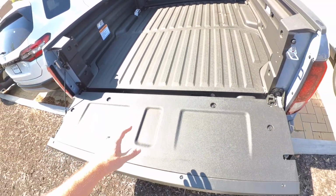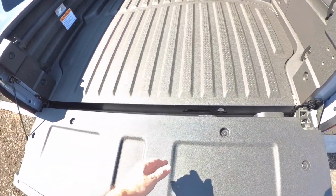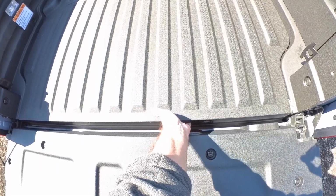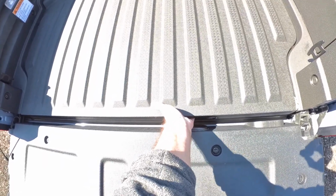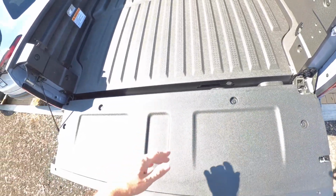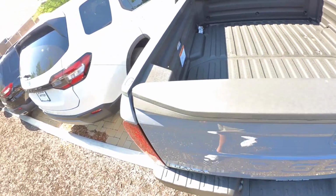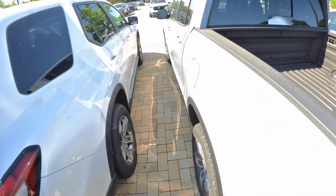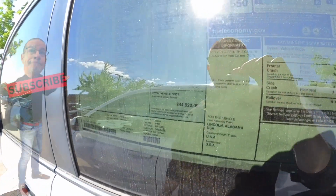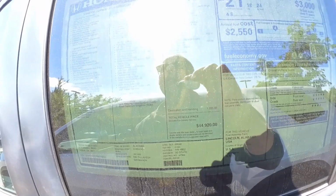Wow. Well, it doesn't have a soft drop on the tailgate there, but here's the handle. See if I can get in. Nope, doesn't look like it. Looks like it's locked. So I guess that's good. We can't see underneath, but that's okay. Let's look around the other side here, get to this sticker. And this truck goes for $44,920. You guys can see there.